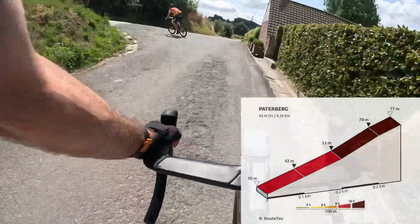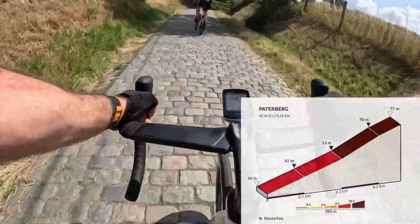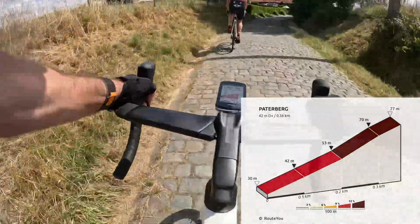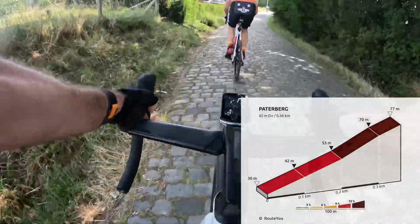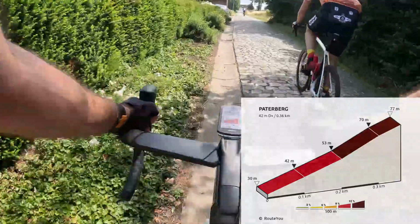From the Oude Kwaremont, it's straight to the Paterberg. The dark tones of the graph say it all. Very steep climb, going up to a maximum of 20% on cobbles. Fortunately, there's a gutter to the left. As you can see, I took that path while Steven was the real Flandrien here, and he stayed on the cobbles for the whole climb.